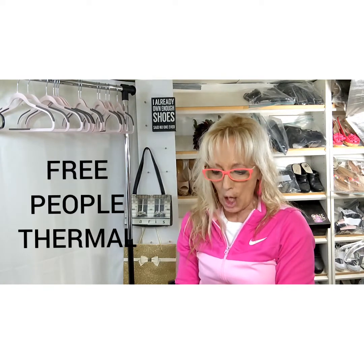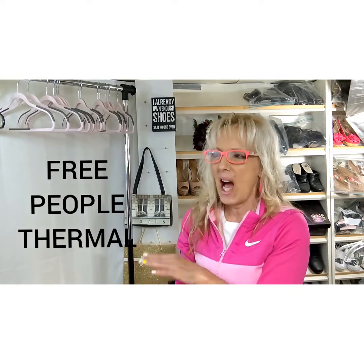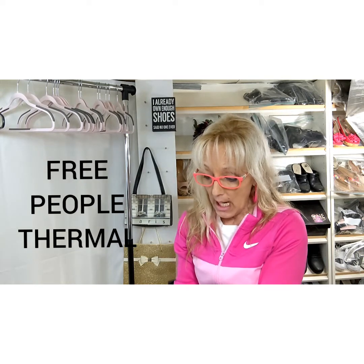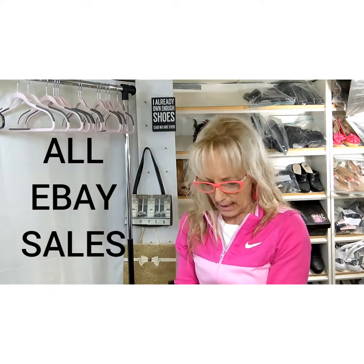And the next one was a Free People thermal, and it was a long sleeve striped. I wasn't sure because it had a tiny little dot stain on it, kind of like a little spot. It sold right away. And that Aerie bathing suit that I sold, on the inside it had a tiny little spot, and it still sold. But anyways, the Free People sold within less than a week for $15, and it was on eBay. Most of these are going to be eBay sales.